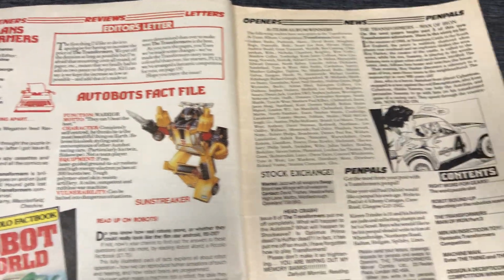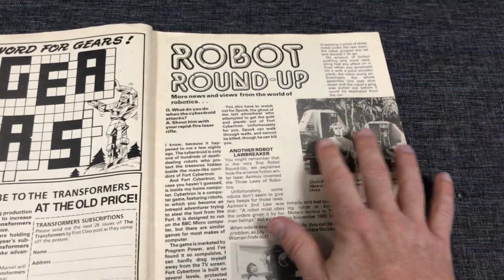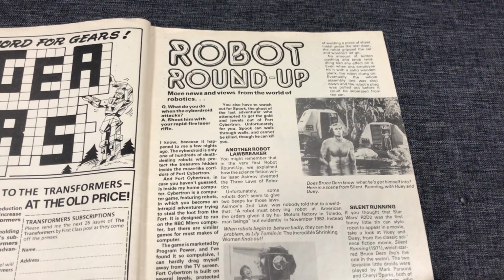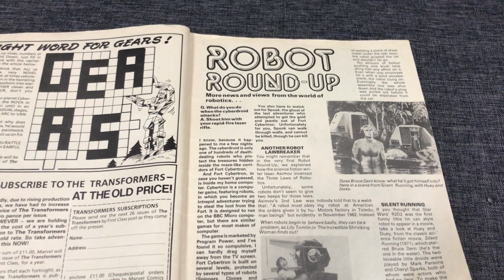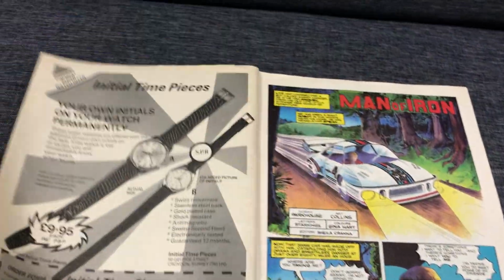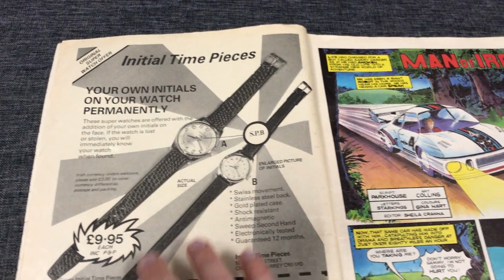We've got Sunstreaker. We've got a bit of puzzles. We've got Robot Roundup. This is shortened now to one page for some reason. This was a regular feature, just again due to how popular robots were at the time, due to Star Wars and Doctor Who and everything else you can see there. We've got a watch. It doesn't even say which particular one it is. It's just a normal watch.